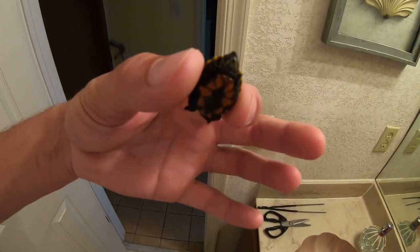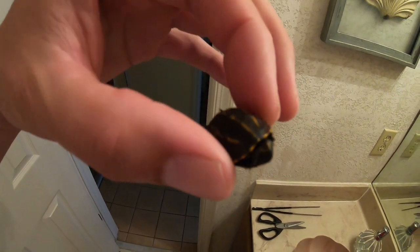Alright guys, so I do have one more snake to feed, but before I do, I want to show you something really cool that Summer actually saved out of our pool today. And I'm going to keep him to make sure he's okay for a couple days. This is this cute little guy. So it's a little three-stripe mud turtle. Awesome little turtles found here in Florida.